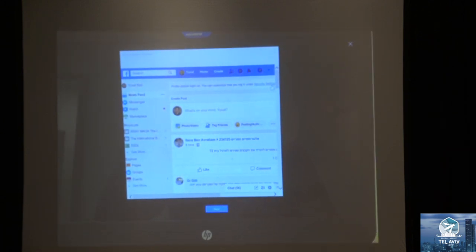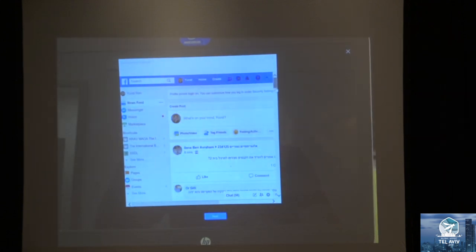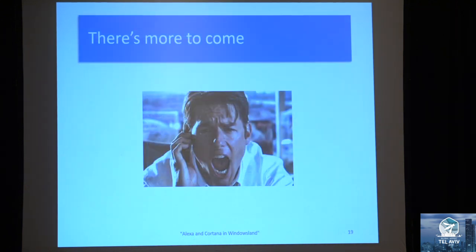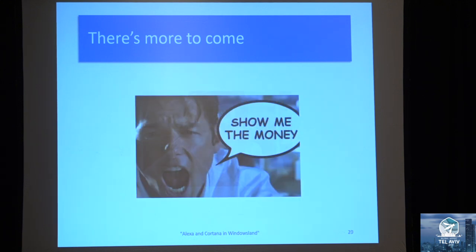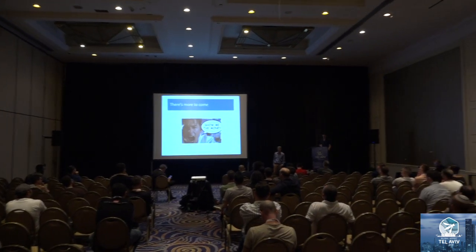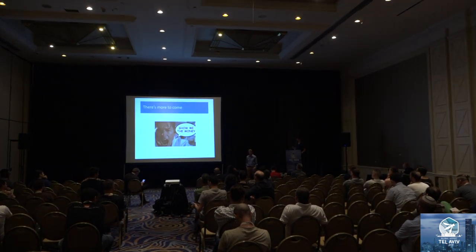So what we've seen until now is how you can execute code, how you can open a browser on your locked screen. But let me ask you a question. What is the thing that attackers love the most? Right, exactly. Show me the money. And we found a very creative way to steal money from your locked screen using this partnership.